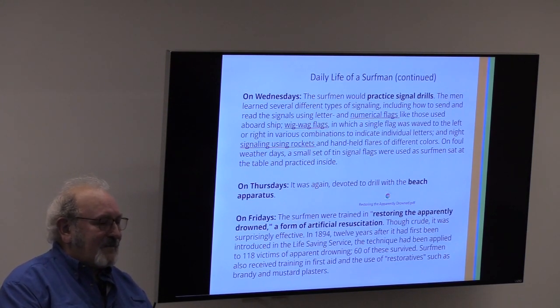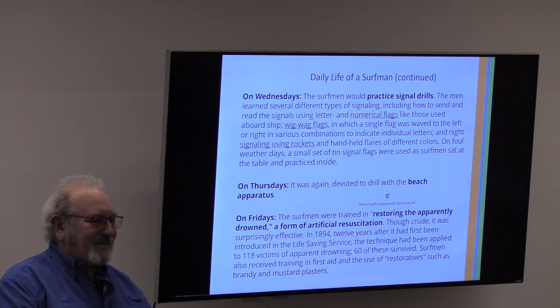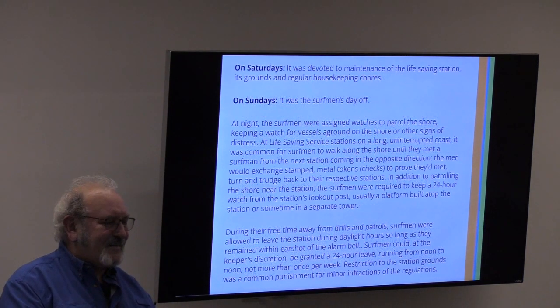On Thursday it was the beach apparatus again. And on Fridays they would practice restoring the apparently drowned, which was their version of life-saving at the time. I mean, resuscitation.